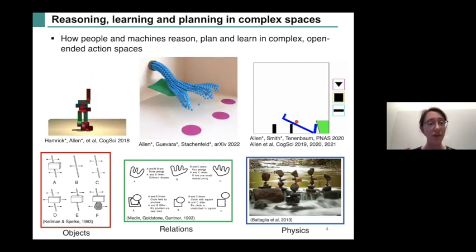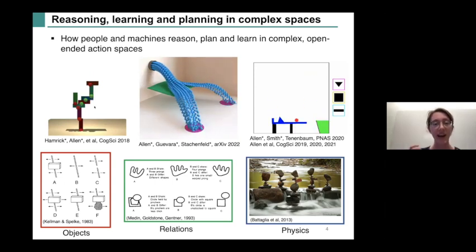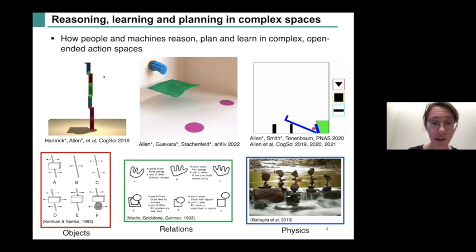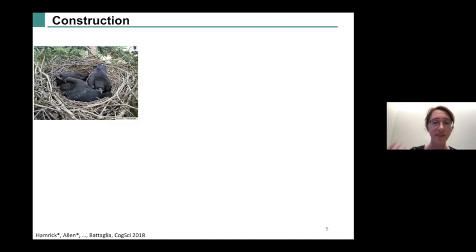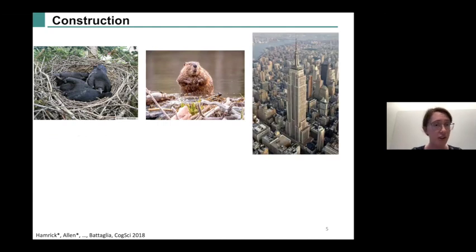And finally, we know that these objects obey the laws of physics, which governs how they move through both space and time, and which guides both children and adults' inferences about a lot of everyday phenomena, things like stability. So a prime example of these things coming together is this problem of construction, which is one that I find very motivating. And in part, I'm motivated by this because it's so widespread, right? So birds have to construct nests, but also beavers have to construct massive dams, and humans have constructed massive landscapes or things like skyscrapers.